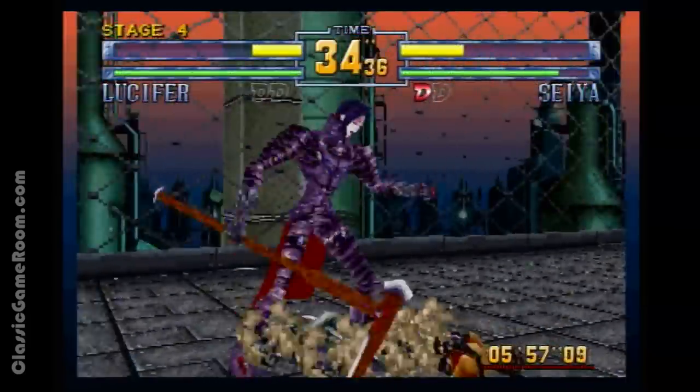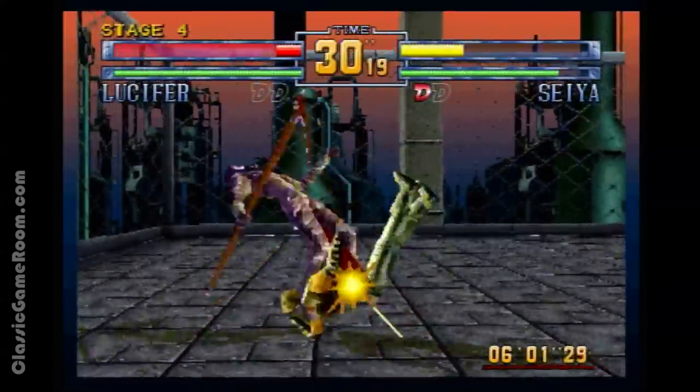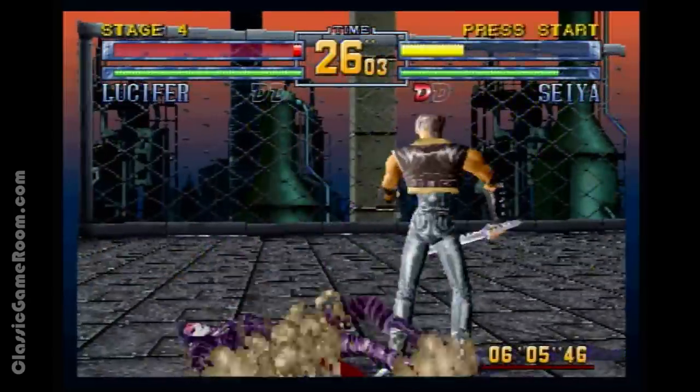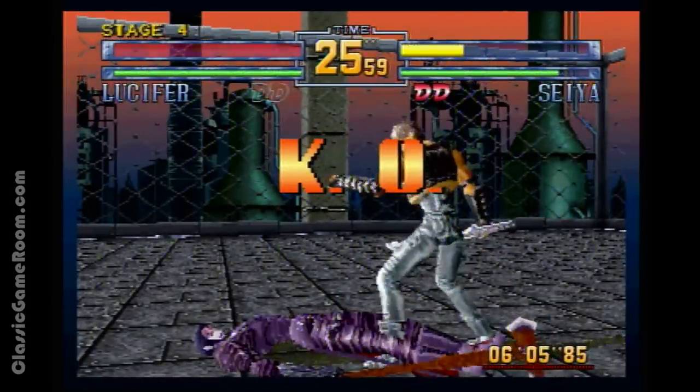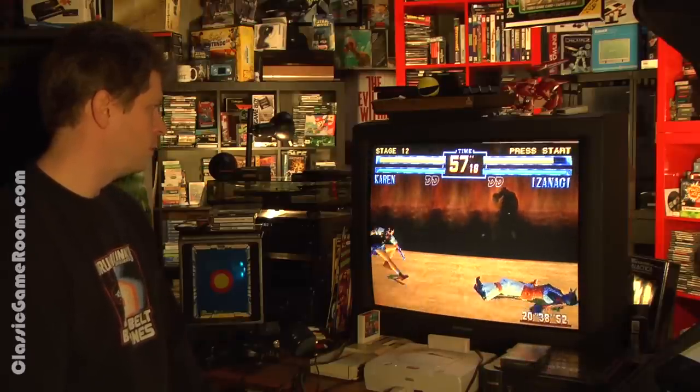You're fighting in a 3D arena, so you can move about using the D-pad and the top left and right buttons on your Saturn controller. The controls in general are pretty good. Most of the moves are short combos, like down, down, back and forth, maybe some half moons, stuff like that.